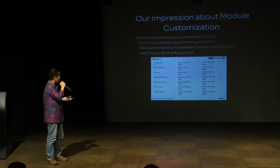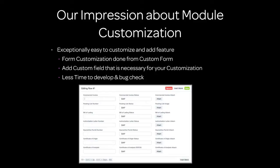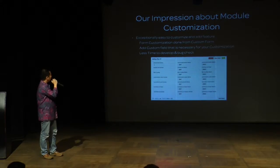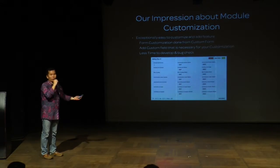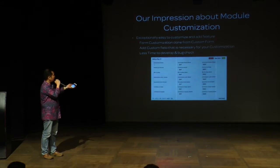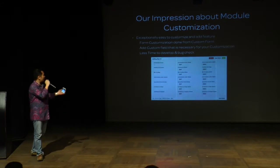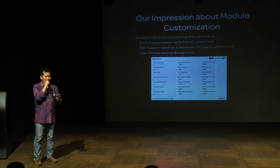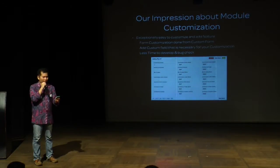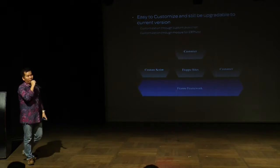And my impression about module customization is that I found it very easy to customize. This one is my document checking module. I didn't really use any coding on that. It's just a simple custom field, and then there's the select, and then there's this attachment. We have less time to develop it, and basically we don't need to do any bug checking because there's no coding inside.